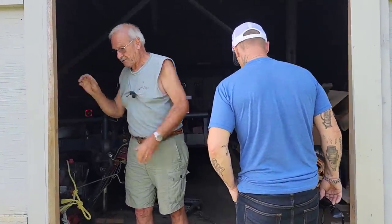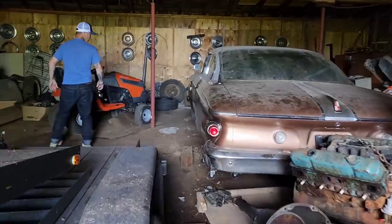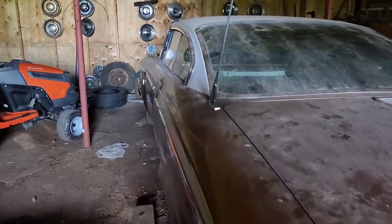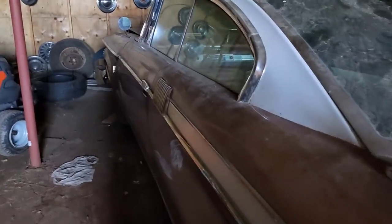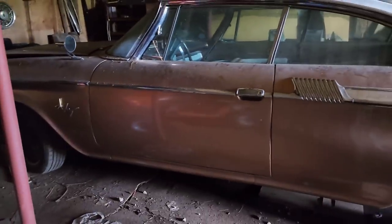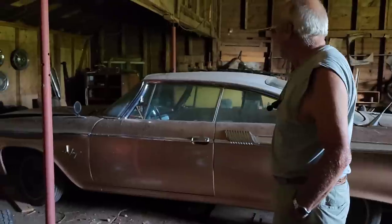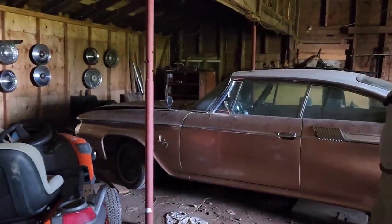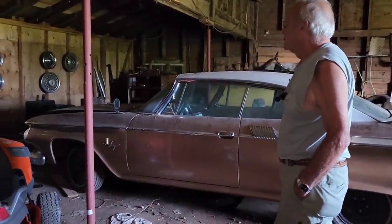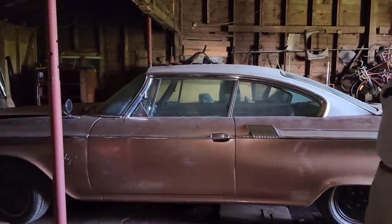Look at that now, would you? Wow. I didn't know you had this one. Yep. That's a cross ram car. Wow. That one's nice too. That's nice. I paid a lot of money for that car. I like the roof on it. Yeah. The roof is fantastic.